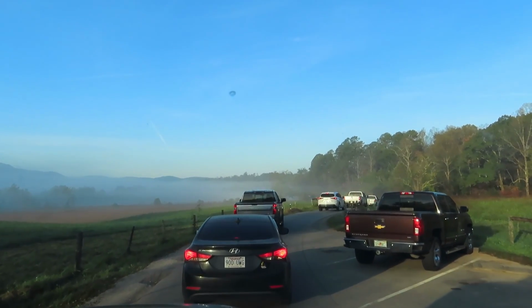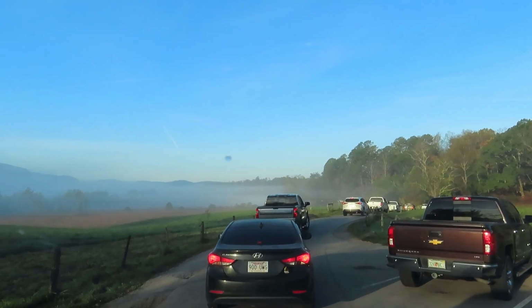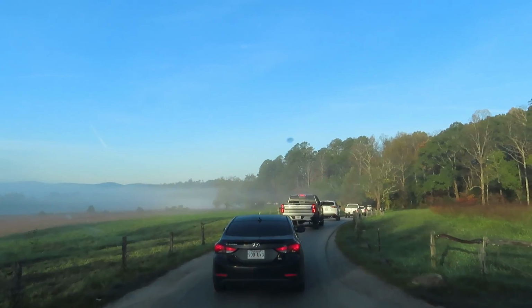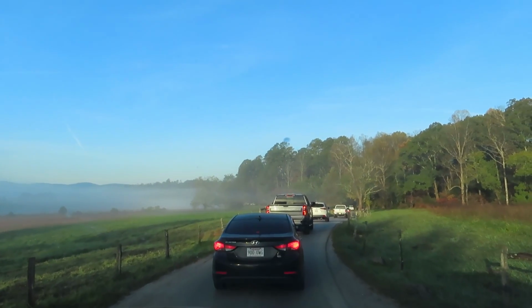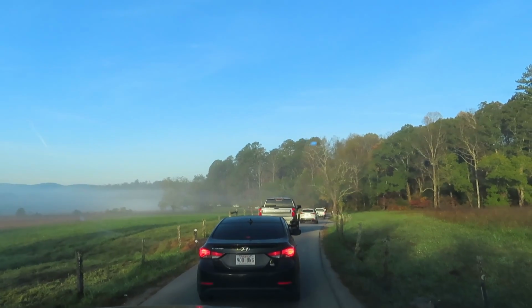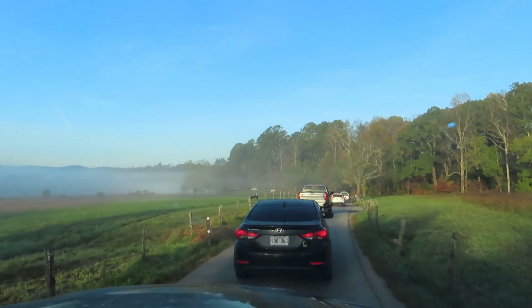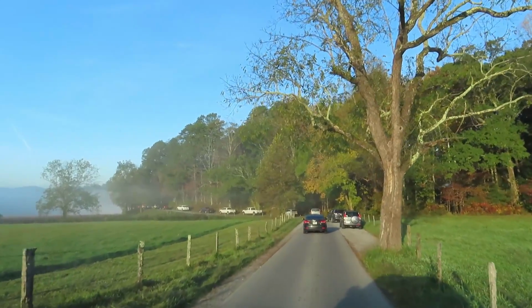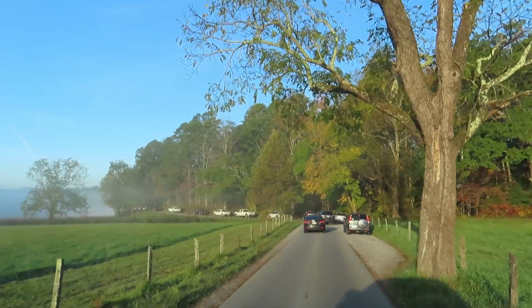Definitely a tremendous difference from when we've been here in the past, you know, later in the winter time. Yeah. But we're optimistic. We're optimistic that it'll be worth it. We'll still see some wildlife, so we're gonna keep looking. There's a line of cars ahead of us as far as we can see, and a line of cars behind us as far as we can see.